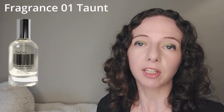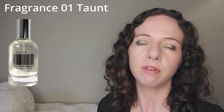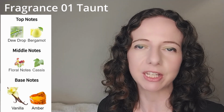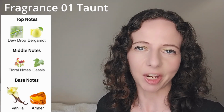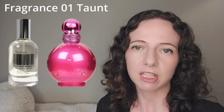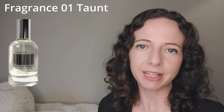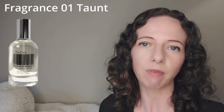So Taunt is a cozy vanilla. It's a bit fluffy and it's also quite sweet, more so than vanilla is in nature really. It's just quite sweet overall. I describe this type of vanilla as a cupcake frosting type of vanilla, but with a citrus and also floral edge to it. The opening really made me think of Britney Spears' Fantasy, but less fruity and softer. If I had to pin this fragrance to a moment in time, I'd put it in the 90s. It smells slightly retro to me.